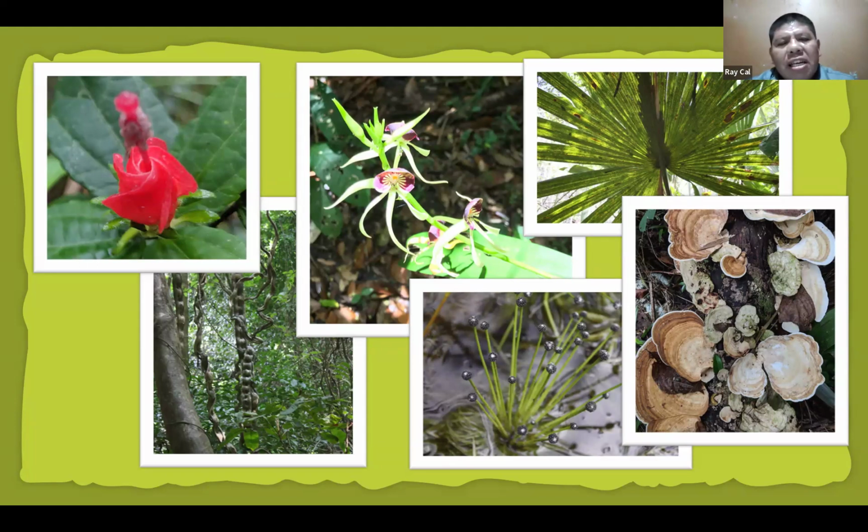Some are in the broadleaf. We have emergent trees. They bear fruits, seeds, epiphytes by the wetlands. Those provide beautiful flowers for the hummingbirds. We have bromeliads, fungi, a lot of palms, and they are very beautiful, and they are used by wildlife. Next slide, please.